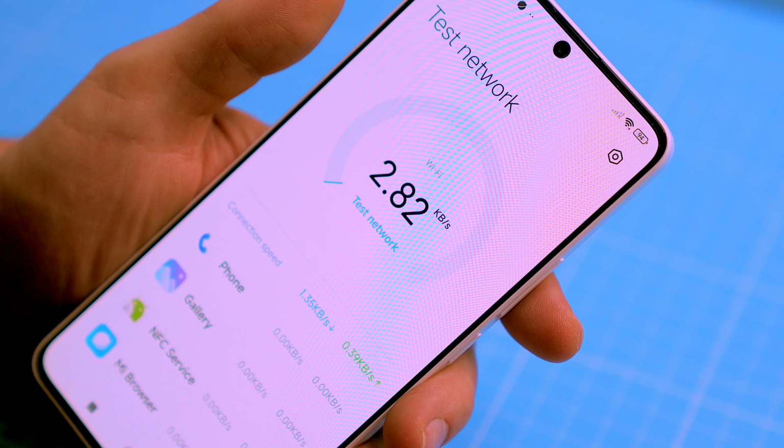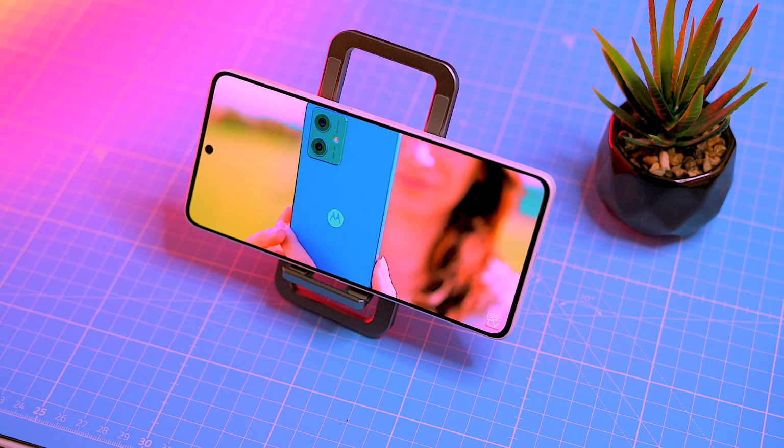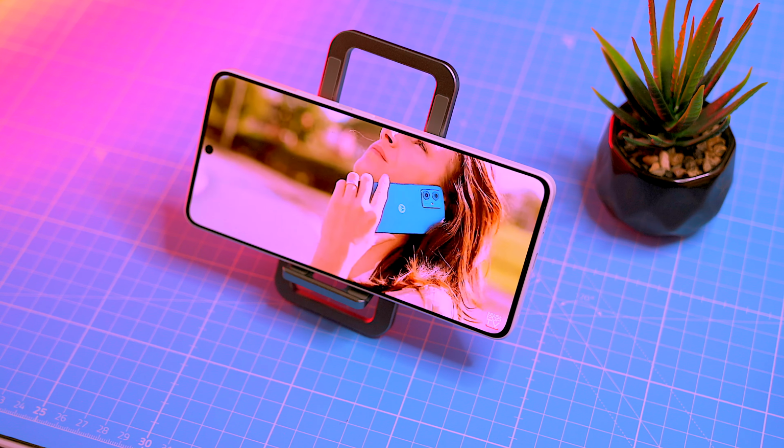So, is the Redmi right for you? If you prioritize performance, display quality and battery life, all that at a competitive price point, definitely give it a closer look.